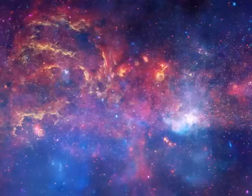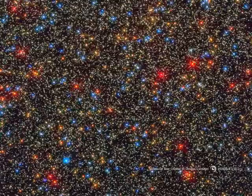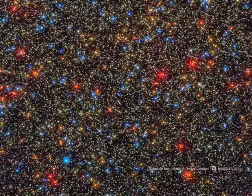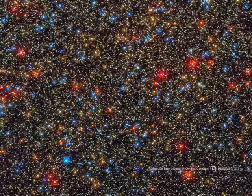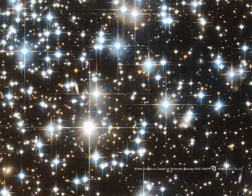all 3 NASA telescopes. This is an example of a star cluster, a globular cluster, near the edge of our Milky Way galaxy. But this is an image, one of the first images that Wide Field Camera 3 took. And so this just gives a great example of the wide variety of colors that we see in stars in our universe. Another example of stars.